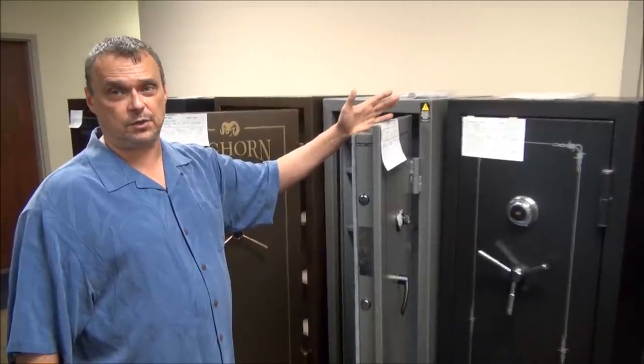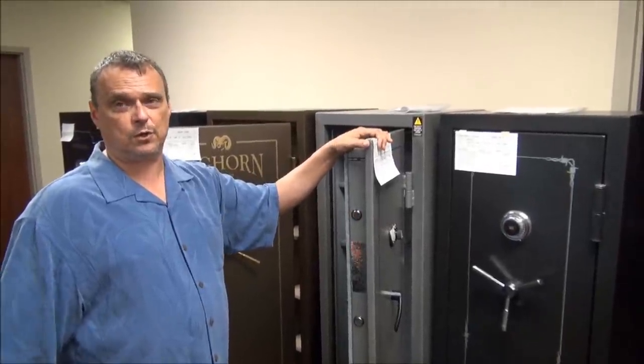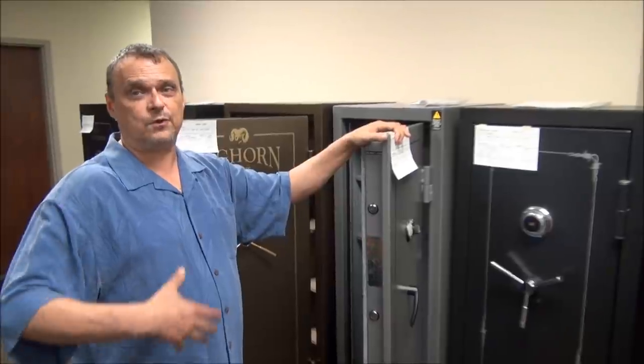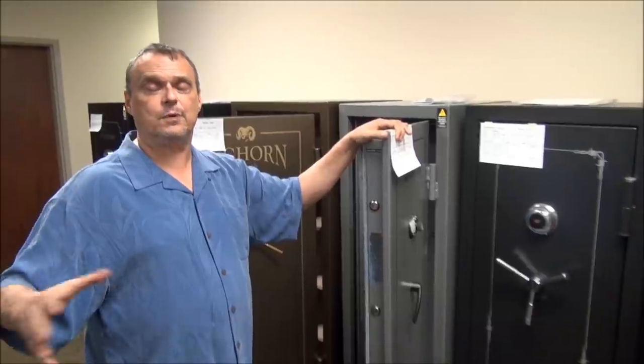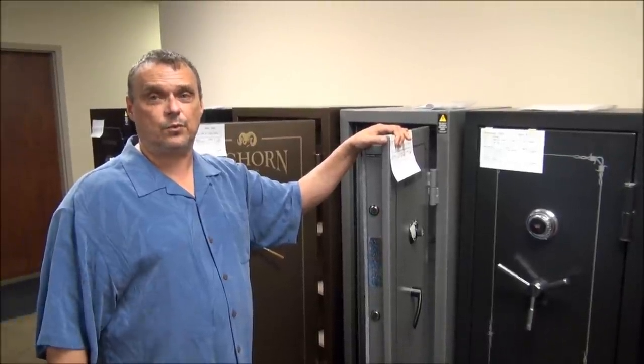The door is very light on this safe. All safes have purposes. There is a purpose for a $500 safe. There is a purpose for a $10,000 safe. Make sure you measure what you're going to put inside with what you're going to spend.